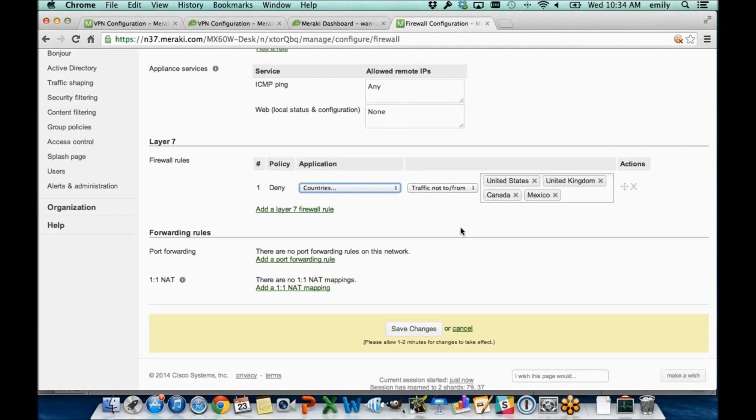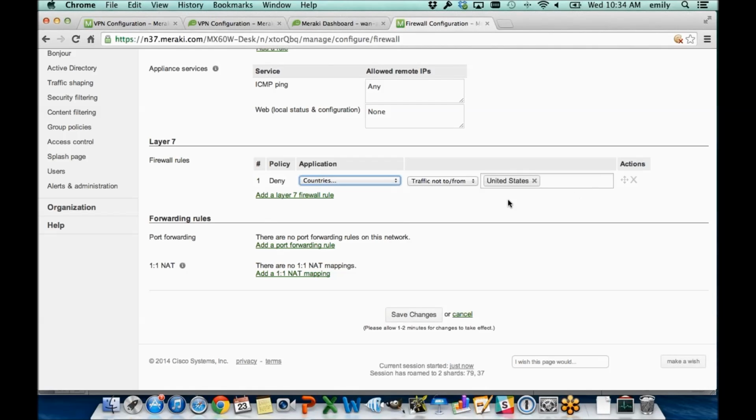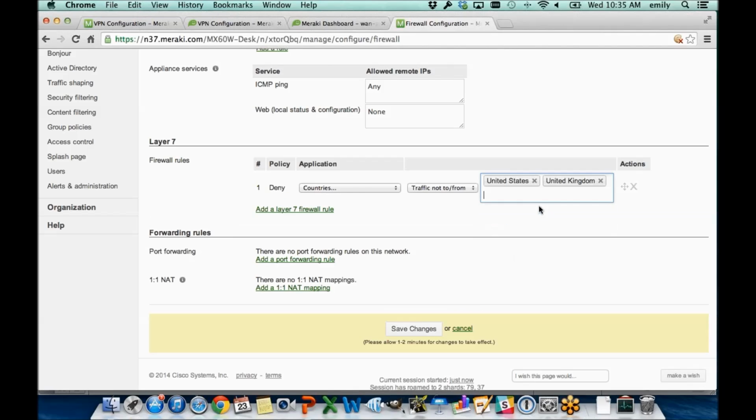And you can select countries. Essentially what you can say, for example, is, all right, maybe what I want to do is deny any traffic that isn't to or from the United States, essentially limiting all of your network traffic within a particular country. I'm based in the United States, so this is my home country, so maybe I'm not expecting any international traffic from business partners or things like that. I can just lock it down to the United States, or find other countries if I wanted to.